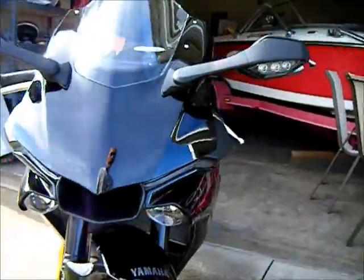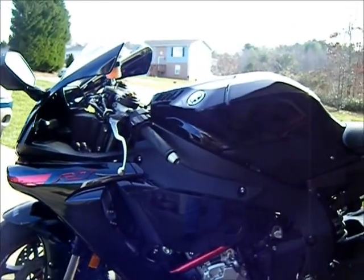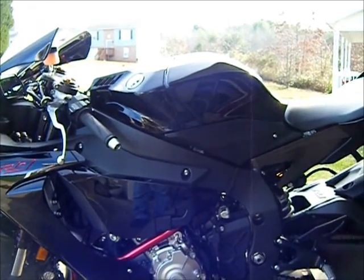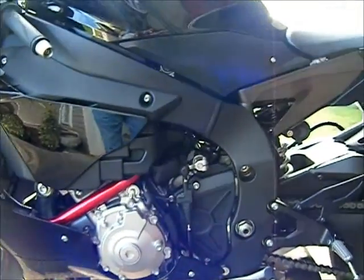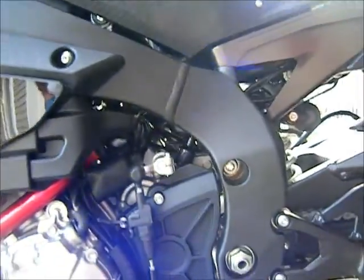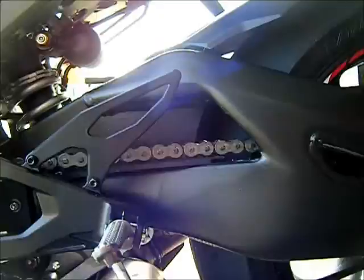2015 R1 post-transmission recall. By looking at it, you'd never know it was apart. Even though I walked in and saw the engine upside down and the frame naked, so I know it's been apart. But looking at it, it doesn't even look like a wrench was on the bolts. The hose clamps don't look like they've been touched. All the wiring seems to be routed correctly. Chain's adjusted properly, and lubricated too, I might add.